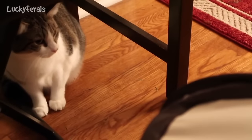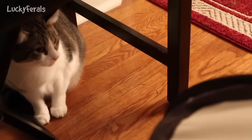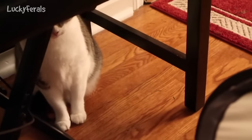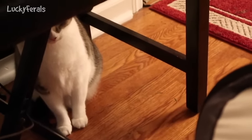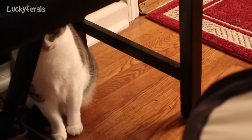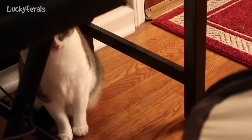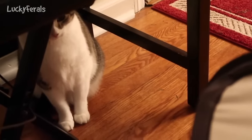Stella's just sitting here like, what's going on? Okay, so Boo just charged at Stella, and Stella is growling under the desk. I feel like Boo is trying to play with the cats, but he's just not going about it right. He just needs to learn how to interact in a positive way.